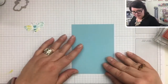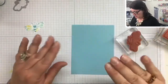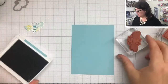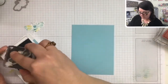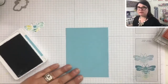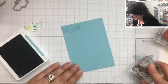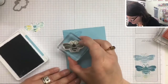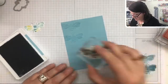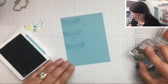Now, I think I'm gonna stamp this bee in Balmy Blue, just kind of randomly in the background. But I'm gonna stamp off first. I want this to be super, maybe twice, super subtle, something there, but not in your face. Of course, the stamp rags would work great for this because you would have everything lined up perfectly, but I am too lazy to dig it out.